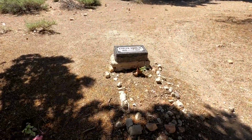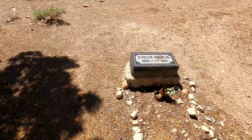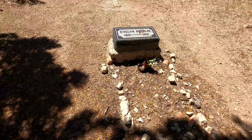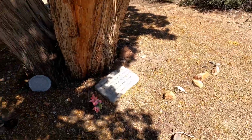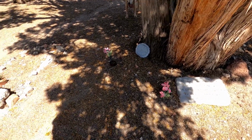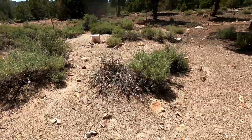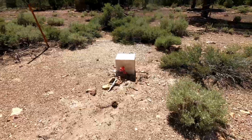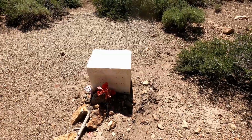These are the most heartbreaking ones right here. (1912 to 1912). A small child. The infant mortality in the Old West was pretty brutal. And then you had some here that lived to 75 years old.